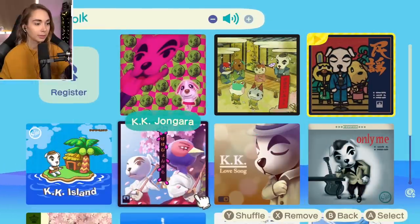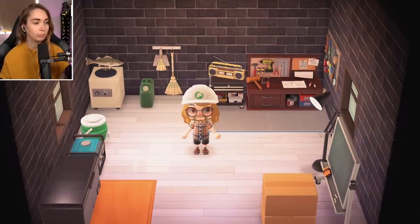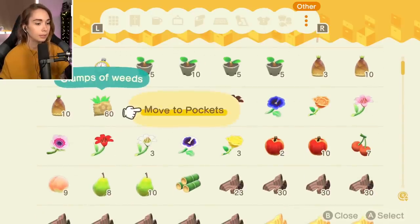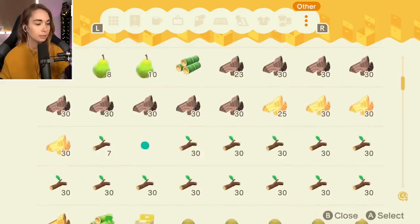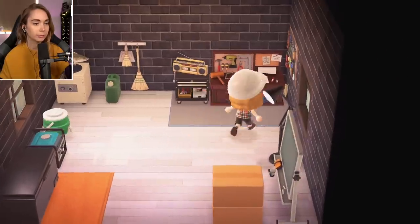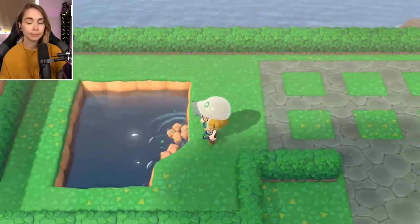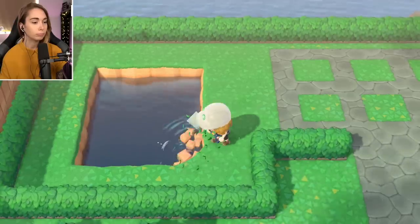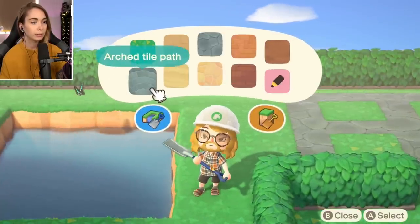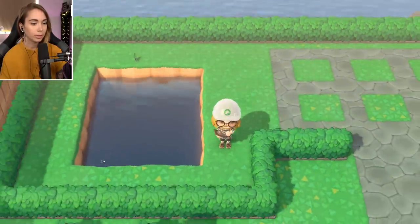I want my other music back. I need these, and these boys for hedges, and then this. Okay, now custom tiles. Put these all around the edges.